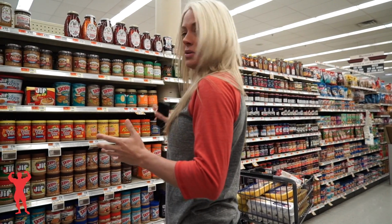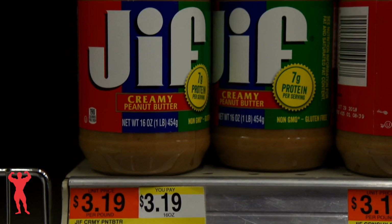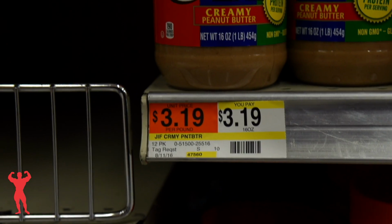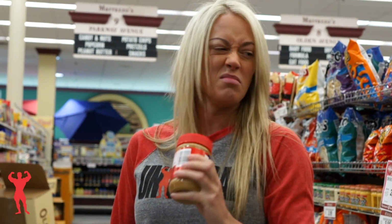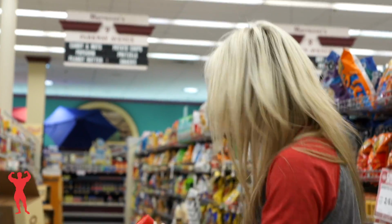I'm old school. I like the Jif, even though it's $3.19. Those easily last me a week. So it's served 2 tablespoons, servings 14, 2 weeks, maybe a week and a half.